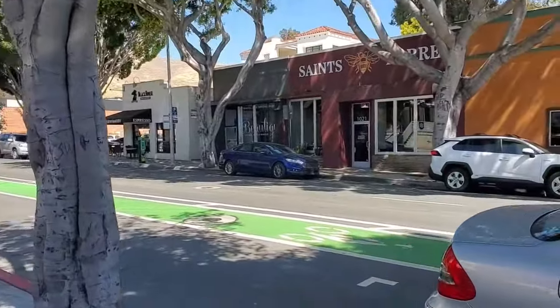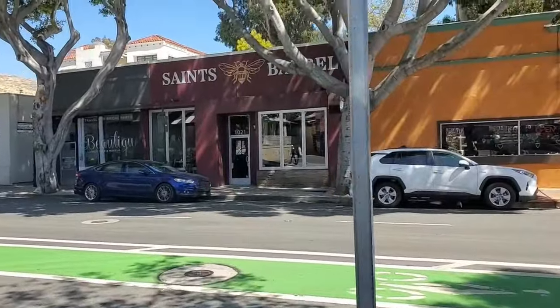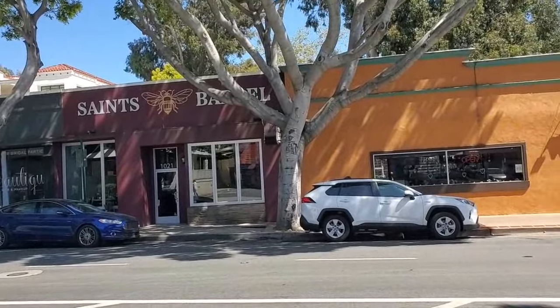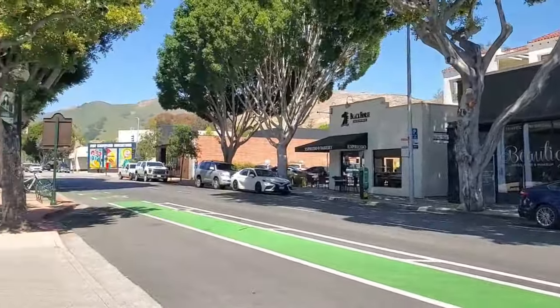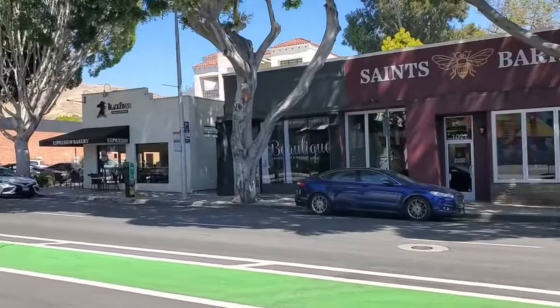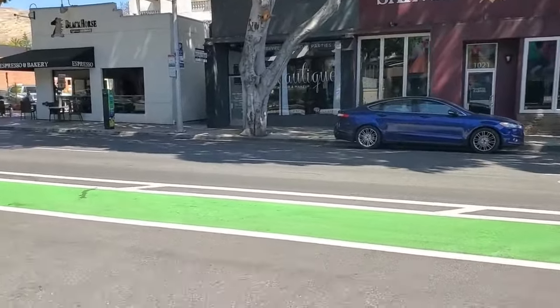Saints Barrel. Another really cool wine bar. Everybody loves Saints Barrel. It's a wine bar, and I think they've even got billiards in there. The owners are a well-respected family in the area who've been here for a long time.